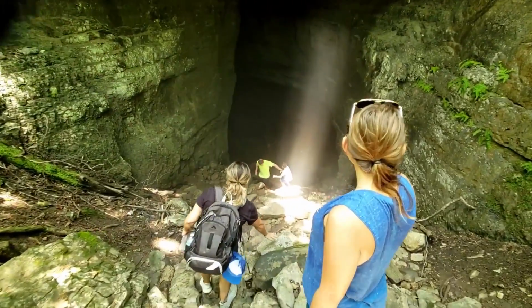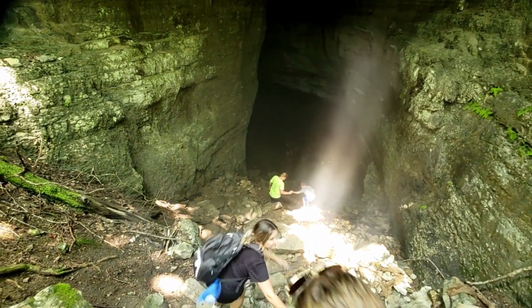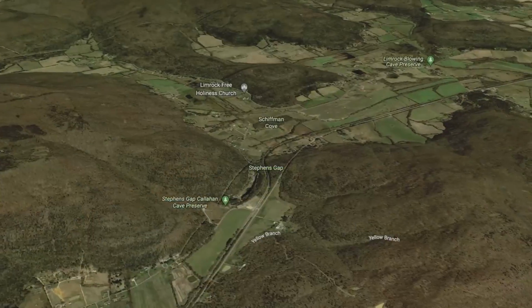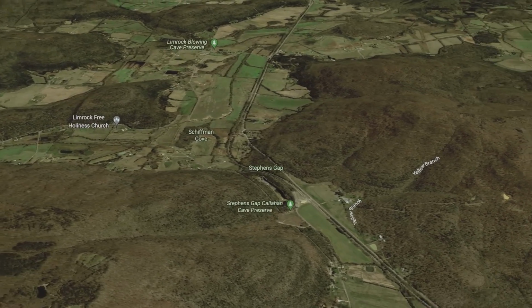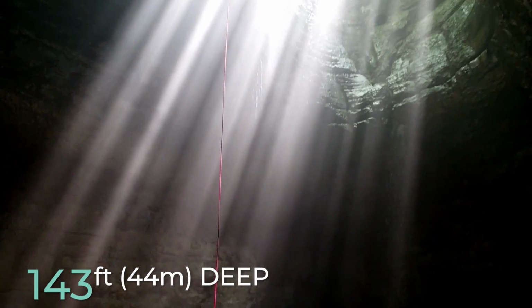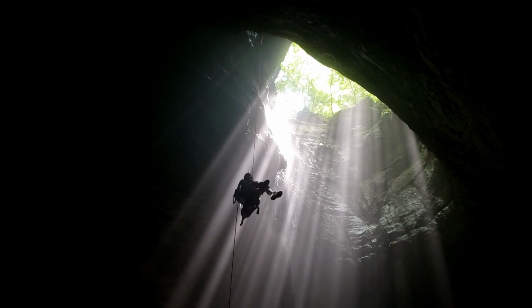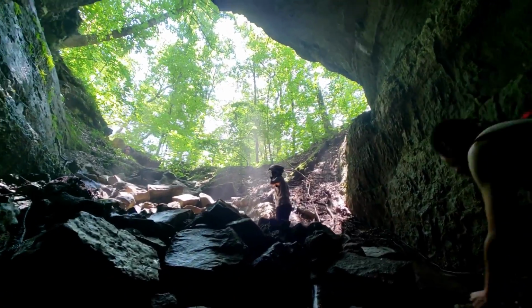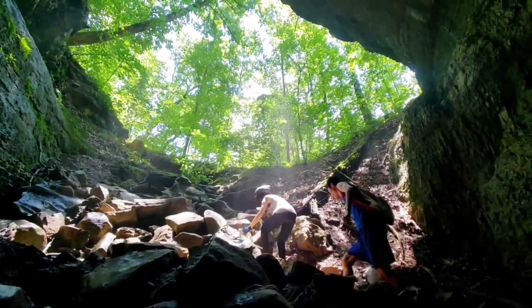Of all the southeastern caves, Stevens Gap is one of the most popular that entices people on vacation. The beautiful cave is located in the heart of Jackson County, northern Alabama. It has a fascinating pit of about 143 feet, 44 meters deep, whose beauty attracts many cavers. Its wide entrance makes hikers, photographers, and many outdoor enthusiasts love the place.